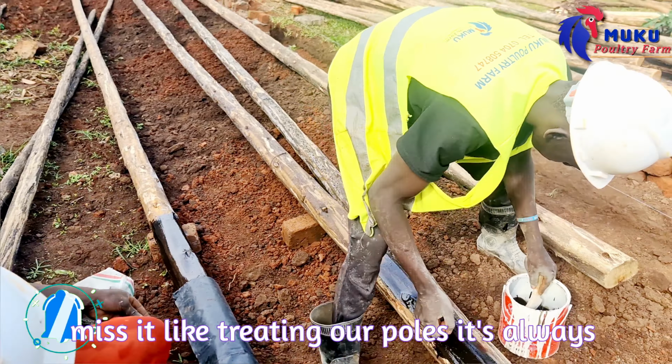This is our structure. It's already taking a very nice shape. I told you we are always perfect in the way we do. These are our timbers. We are going to lay our iron sheets there. We've started already. Just the way you can see, our structure is already taking a very nice shape.